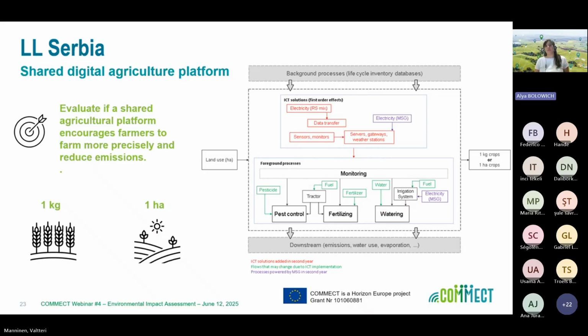So like Luxembourg, we used both per kilogram and per hectare functional units. And on the right, we can see the system boundary of our studied system. So in red are the connectivity solutions that were implemented in the second year, and in green are the flows that we believe may change as a result of these connectivity solutions. Additionally, in 2024, Serbia implemented a mobile solar generator, which was a tractor with 30 kilowatt photovoltaic panels to power the irrigation and connectivity devices. And we will discuss this a bit further in the results because we will see how this actually influenced the overall results for Serbia.